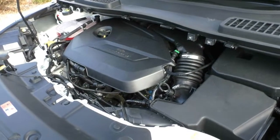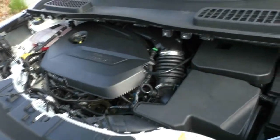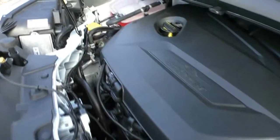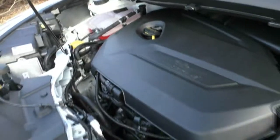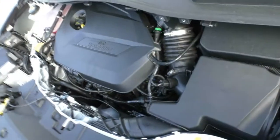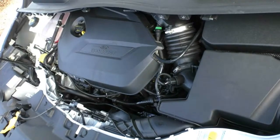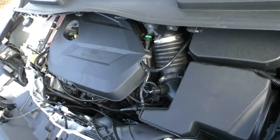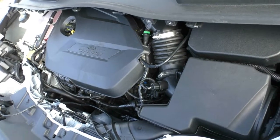Alright guys, here we are looking at the engine of this Ford Kuga Titanium. That is a 4-cylinder 1.6 litre turbo petrol engine. It is EcoBoost, so that turbo is just there to save you a little bit of extra fuel and maintain the actual power output of the vehicle. It does have a 5-star ANCAP safety rating with 7 cabin airbags, power output of 134 kilowatts and 240 newton meters of torque.